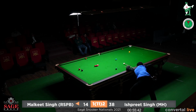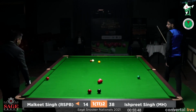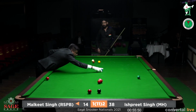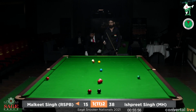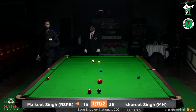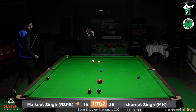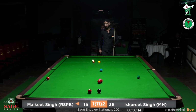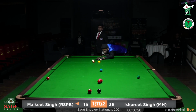or rather going all out. Now that cannon on the brown was not needed, and it has landed him in some trouble, I feel. It's alright, he can play a safety to the red which is stuck on the cushion. He should have gone with the first thought that came into his mind, the long red pot, just roll the blue, instead of going all around.